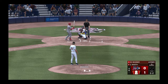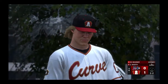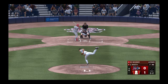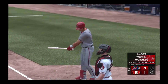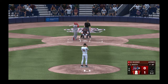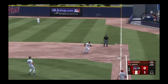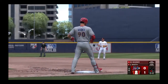That one not close. Ball 2. Just misses the mark outside the zone. No reason to get over-aggressive in this 3-ball count. They've been really quiet at the plate, so they need base runners first and foremost. On the ground, right side. Handles it here. That's the first out in the top of the 4th.